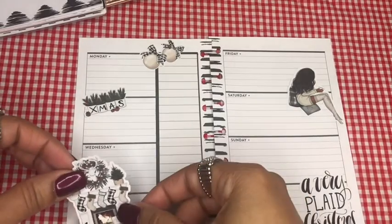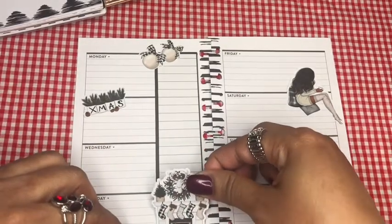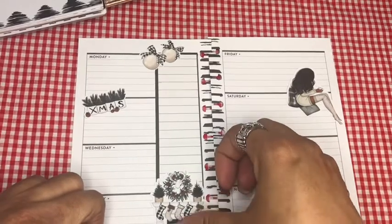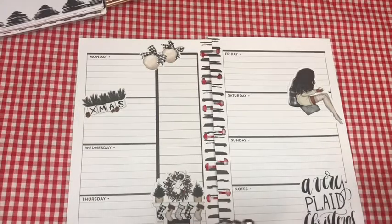And I'm actually okay with covering up dates, because this is really a theme look, so I'm good with that. Covering up the days, I mean, I didn't put dates on here. I am all the way good.